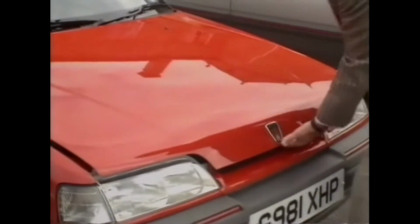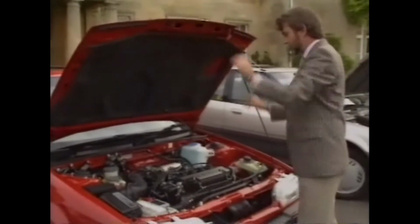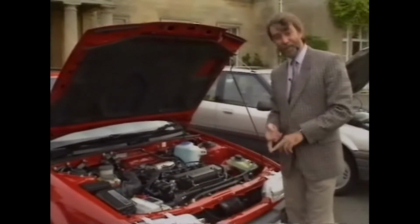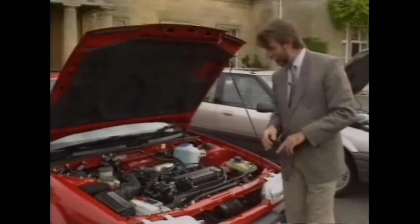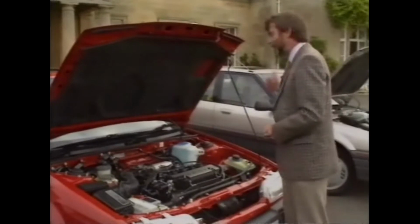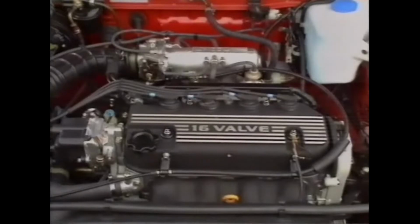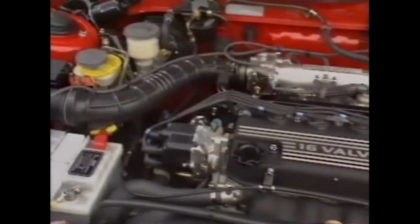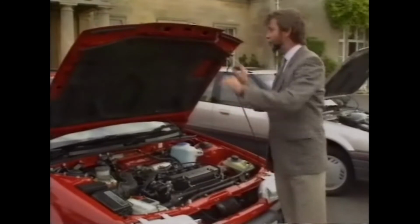This is the Honda 1.6 engine that we've already seen in the Civic. It's a 16-valve unit, develops 116 brake horsepower, and that's enough to give the car a maximum speed of 120 miles an hour. Now, because Honda engines turn in a different direction to the K-series, they've had to pick the whole unit up, turn it right round in the engine bay, and of course the gearbox is now over on the driver's side. But it's a very reliable and well-established unit, shouldn't give any problems at all.